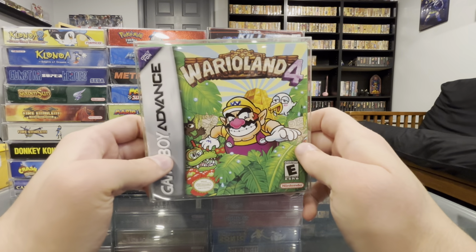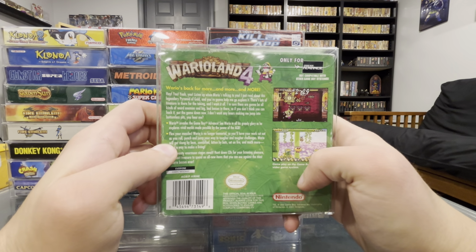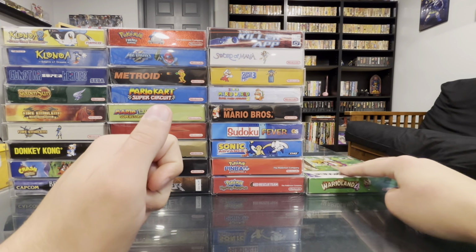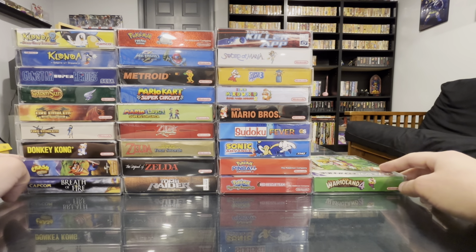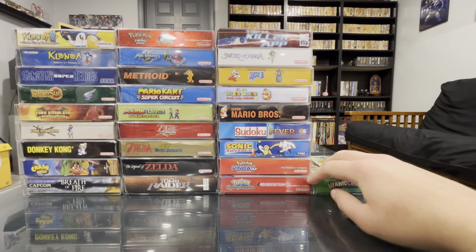Wario Land 4, pretty fun platformer. Don't know why they don't make another Wario Land platformer, but pretty fun platformer. I like that they're kind of odd, kind of weird. I like the mechanics of that compared to just a normal Mario.